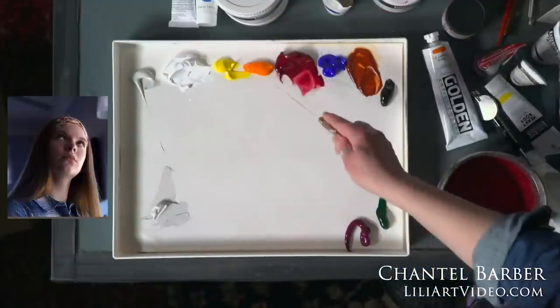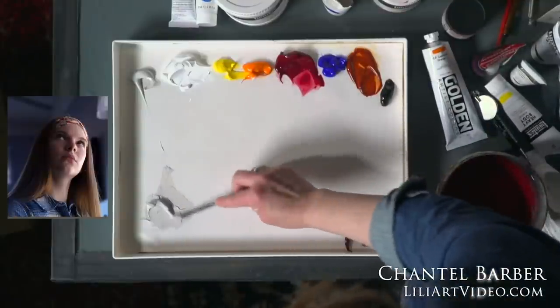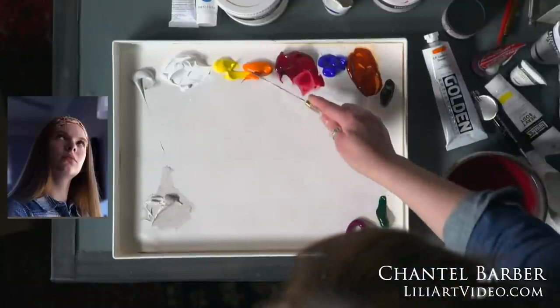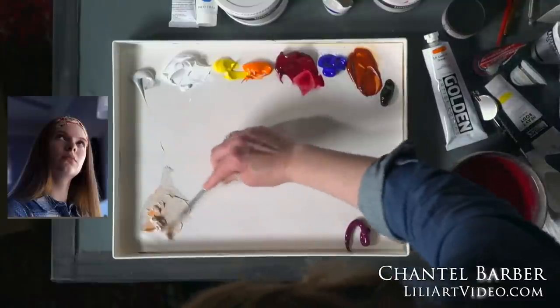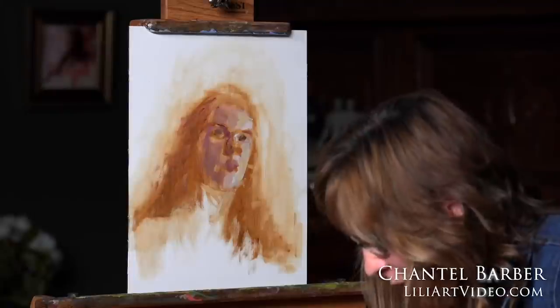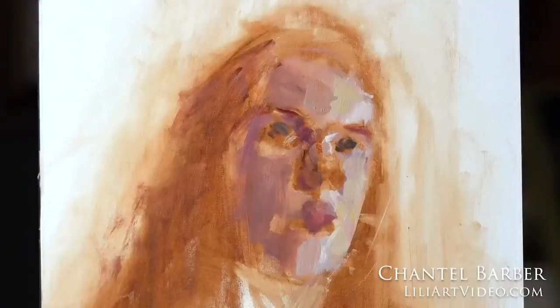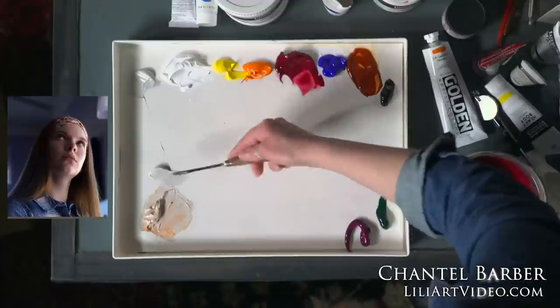And this gray I mentioned before, but we'll mention it again, is used to mix some colors when I want to save the white for the lightest lights. And so I'll go ahead and mix a pile of this. If you look at my block in, you'll see that I've tried to stay with the middle values as much as possible. The only dark that's up on the block in right now is the dark in her eyes.